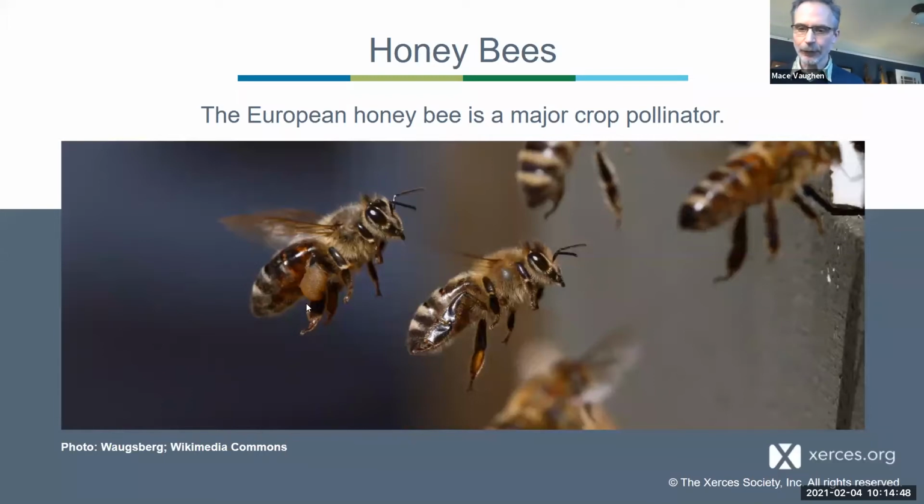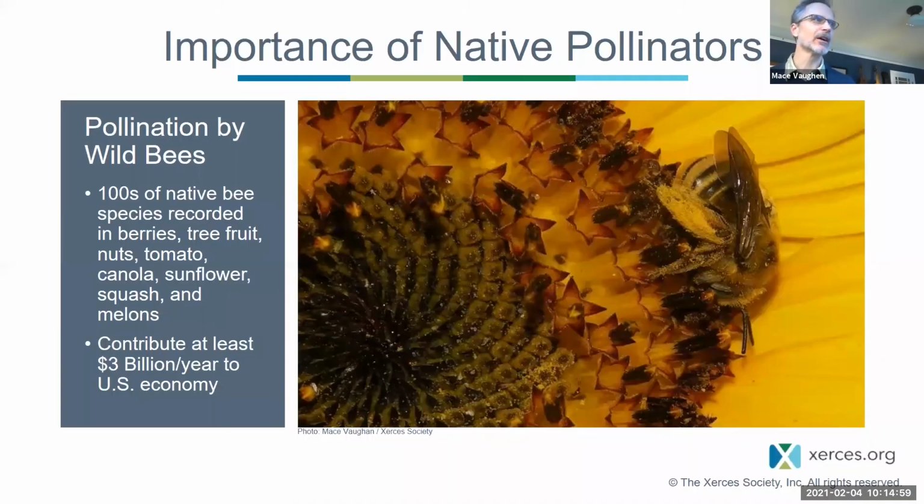So when we think about pollinators, for years, and rightly so when it comes to farm and crop pollination, honeybees come out as the major managed crop pollinator, but there are hundreds of native bee species that depend on high quality habitat and landscapes around farms and ranches that provide crop pollination services to berries and tree fruit, nuts, tomatoes, sunflower, squash, melons. Just hundreds of species have been recorded providing this benefit. And in a study that I did years ago with a colleague at Cornell, John Losey, we estimated that from the native bee community, that was probably $3 billion worth of crop production each year that, arguably you could say, was because of native pollinators in the landscape. I would say the new study that came out, this is going to be significantly higher, I'm sure.